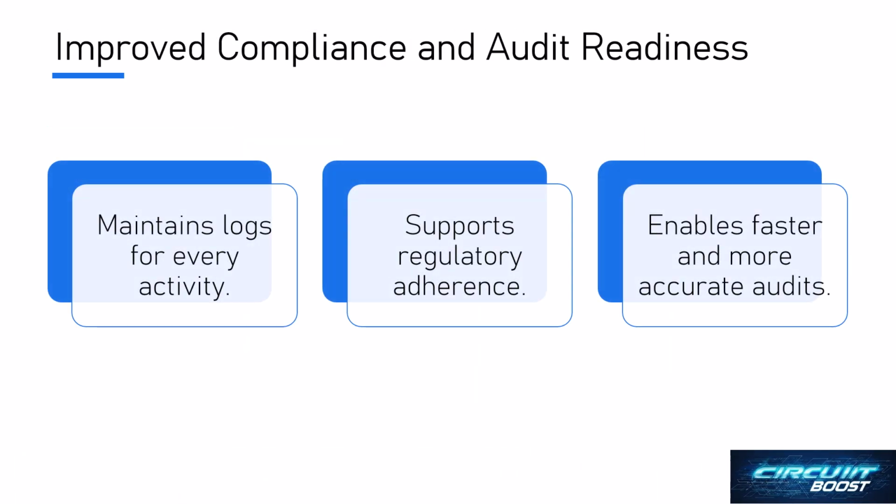Compliance is non-negotiable in supply chains, especially in regulated industries like pharmaceuticals and food logistics. RPA ensures each action is logged, creating a digital audit trail. This is extremely useful during internal or external audits. It reduces the effort needed to gather compliance data and supports adherence to standards like ISO, FDA, or customs regulations. Automation helps you stay audit-ready at all times.